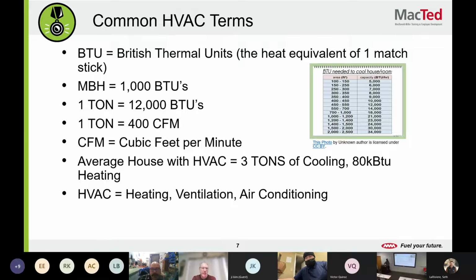All right, so the point of this slide is just to touch base on some of our more common terms that we run across in the HVAC world. Some words you'll see thrown around are BTU, which stands for British Thermal Unit. In a nutshell, an easy way to think about BTU is that it's the heat equivalent of 1 matchstick. So you light a match, the heat that it produces is the equivalent of 1 BTU.